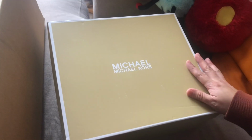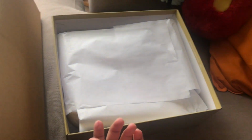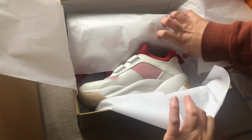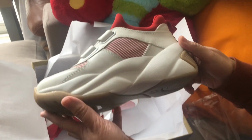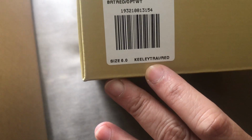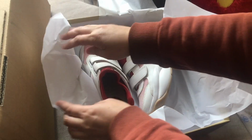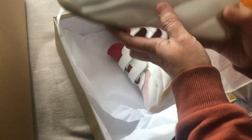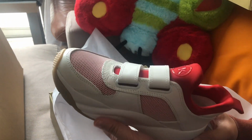So, ayan po, bubuksan na po natin ang aking binili. Ayan po. So, ang pinakapangalan niya po, Keeley Trainer. Red. So, ang original price po nito is 160. So, I only got it for 40 plus. Yeah, so, ayan pong itsura niya, white and red.